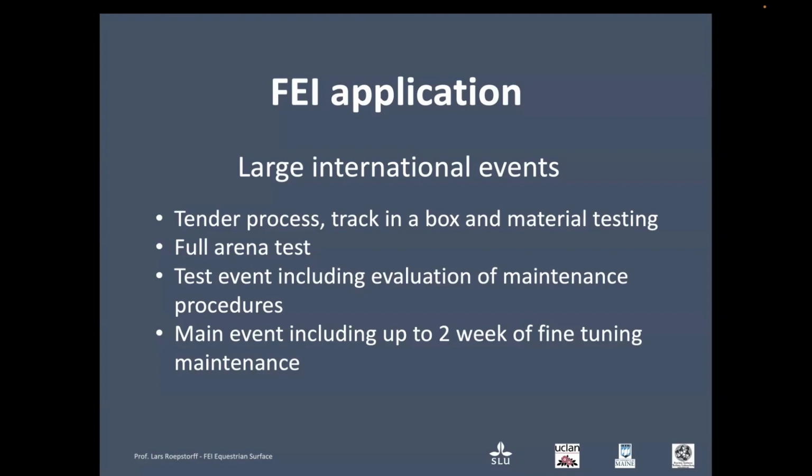Games, World Championships nowadays. And during the test event, we will also be there, not only during the event, but also up to 14 days in advance to work out the optimal tuning of the maintenance of the surface. Because even though you have exactly the same material, the climate and the subground and everything else will affect how you should maintain that specific arena. There is no general protocol for arena maintenance. That is something that needs to be developed on an arena-by-arena basis. I think that is very important to understand.